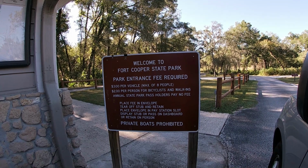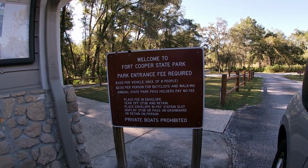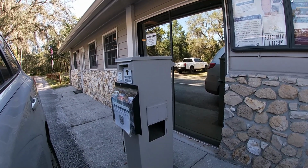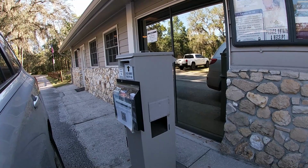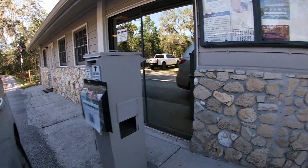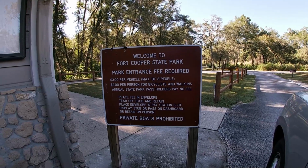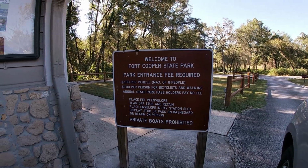So it's $3 per vehicle, and it's on the honor system. They have envelopes right back here. They also have a Withlacoochee State Trail and a Fort Cooper State Park brochure. So you just put your $3 in the drop box there and move on. And it says that the park closes at 7:30 today.